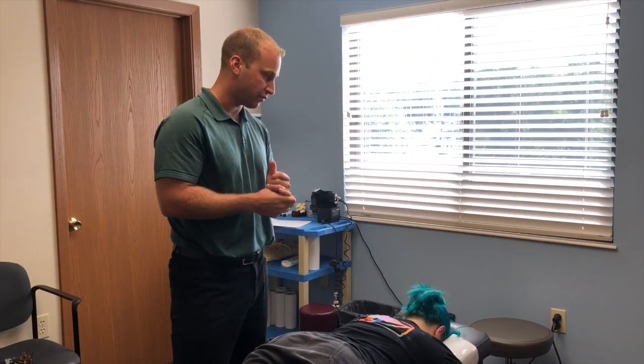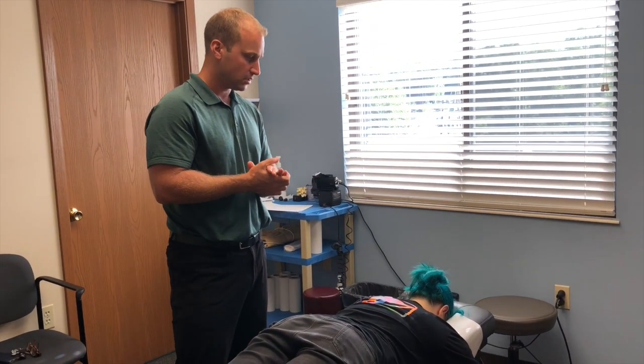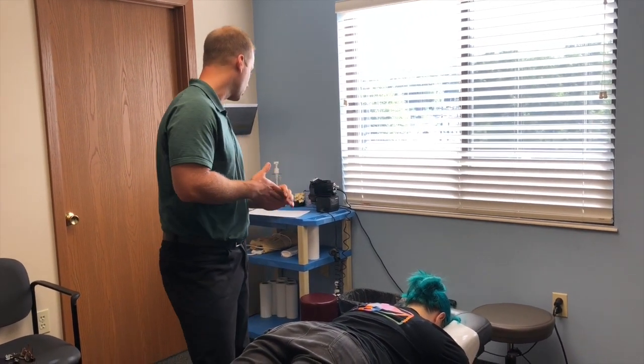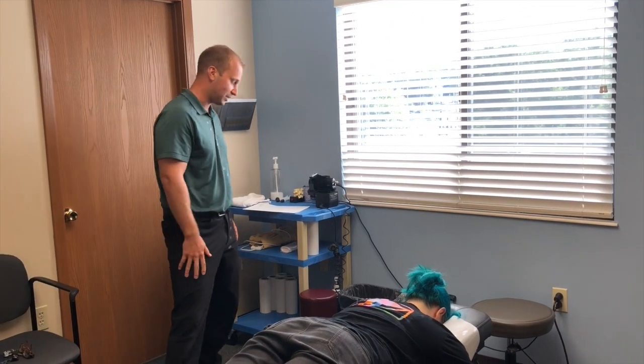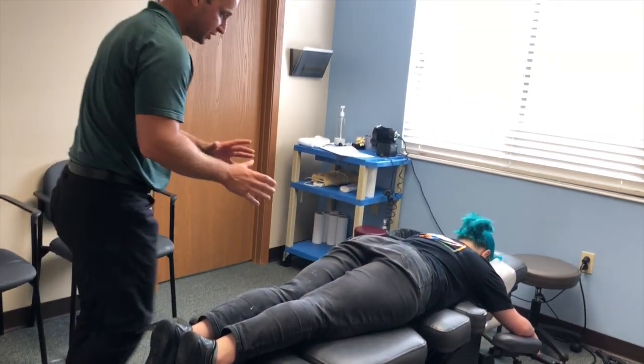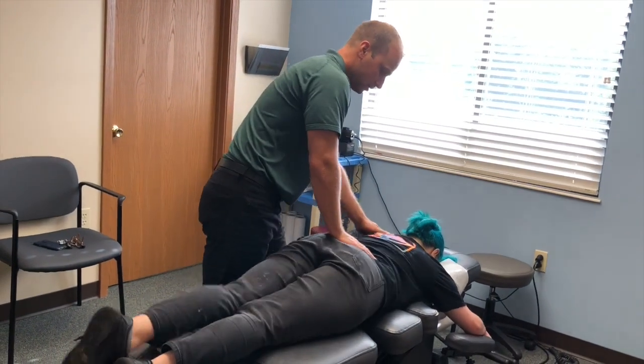She's been coming in for about 6 weeks on our auto, and we're seeing some good progress. So we're going to show you an adjustment and some therapy we do on her low back. Quick leg check here. Slide down just a little bit for me.